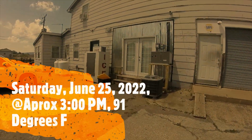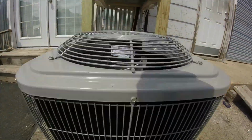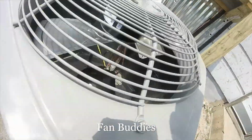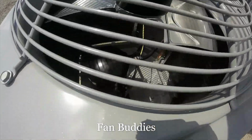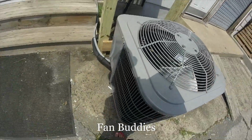Alright, so here's a little Carrier, I think, which just shut off. It's a little baby one. Must be a 2-ton. There's a Copeland scroll compressor. I think it literally just shut off. This thing looks fairly new.